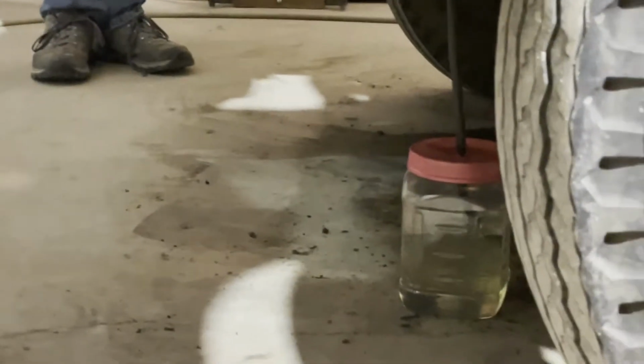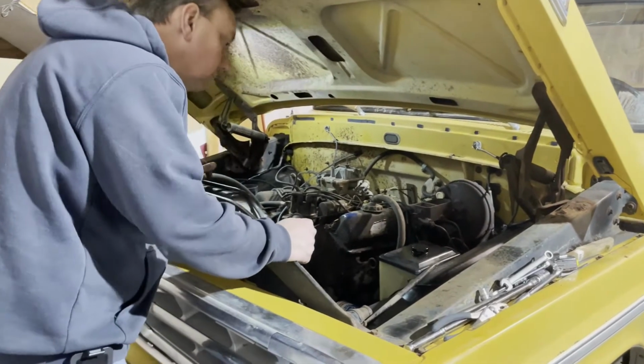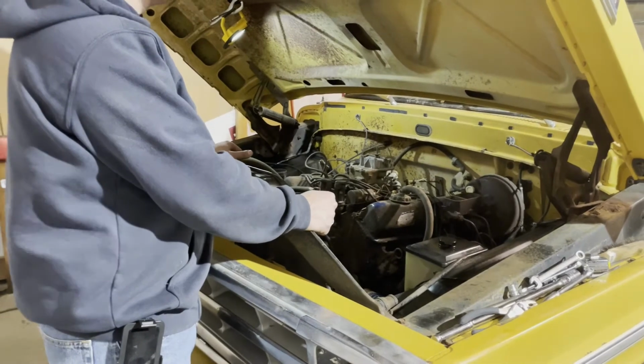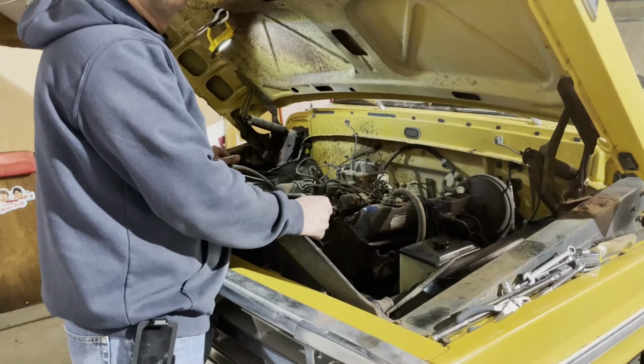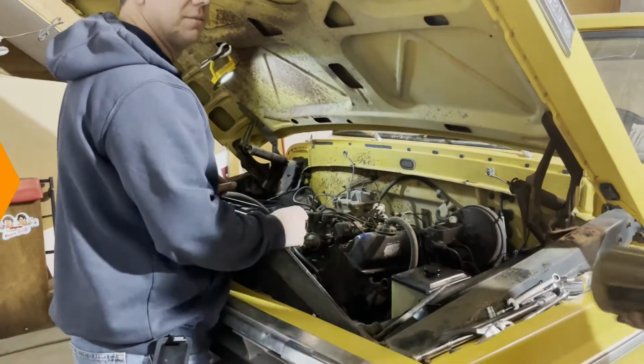Okay, now comes the fun part. Starter? Yeah. You're going to try and start it now? The starter's not in it. Oh. So you have to get underneath. So you put the starter in under here, and then we can turn it over, but the spark plugs aren't in.